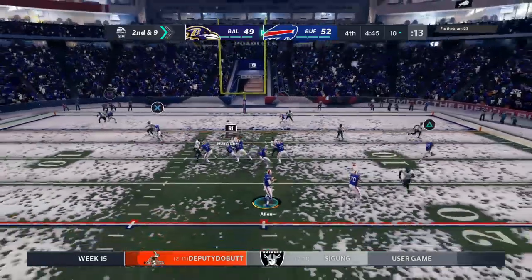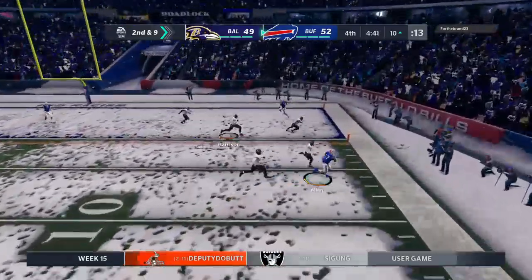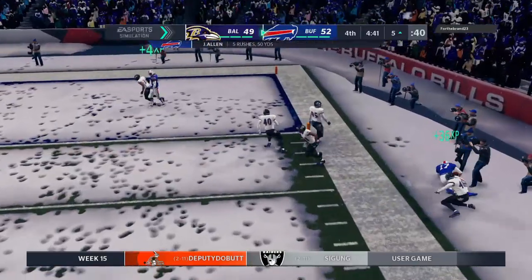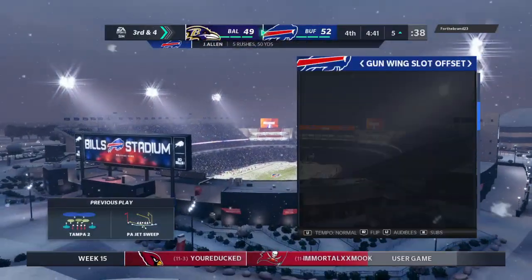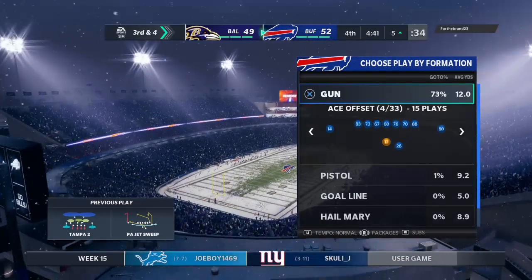So they fake the handoff. Now Allen. Now he steps away. And he's able to get this down to the 5-yard line before he's out of bounds. He'll end up getting 5 out of that, but now they're looking at third down.